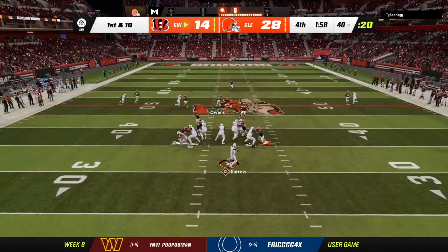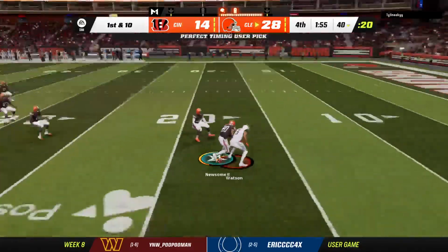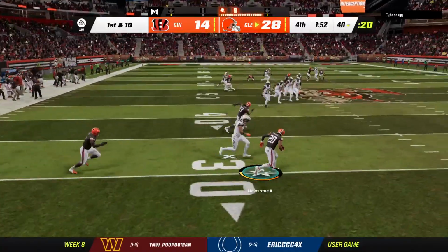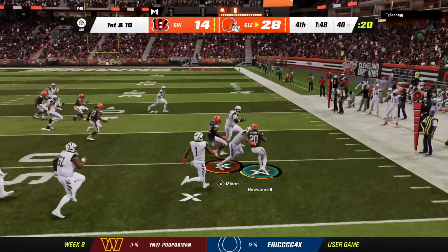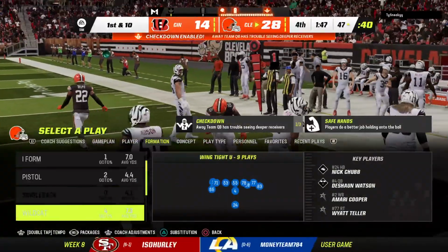Off the play fake, here's Burrow. He's going to let it fly. And this is intercepted, and that should do it. Picked off by Greg Newsome. And the Browns are going to take possession of the football.